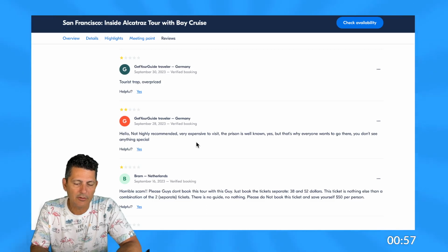Not highly recommended. Very expensive to visit. The prison is well known. Yes, but that's why everyone wants to go there. You don't see anything special.